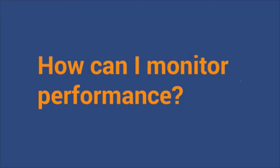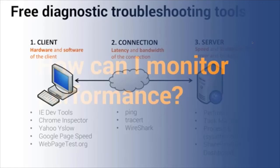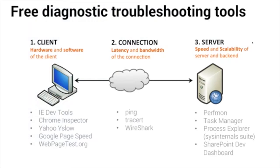So how can you monitor performance? Well, first of all, if you're already in a situation where you've got slow performance and you're looking to try and do some troubleshooting and diagnostics, here's a number of free tools that you might want to have a look at. So looking at the IE developer tools to get the waterfall chart like I just showed, same thing in Chrome. There's a few tools, YSlow and PageSpeed are very good, which will actually look at a page and make some automatic recommendations on what you need to do to speed those up.